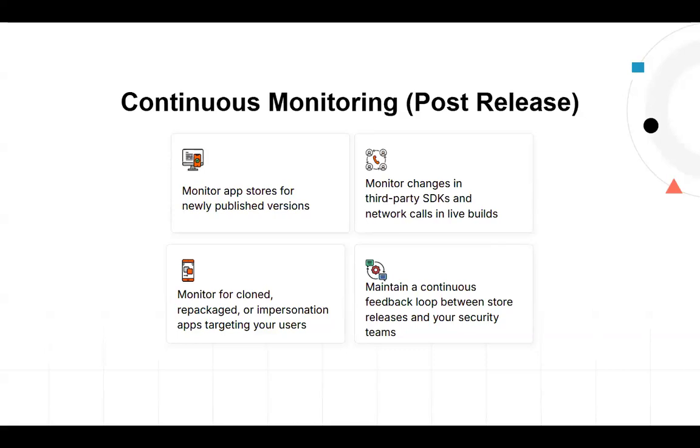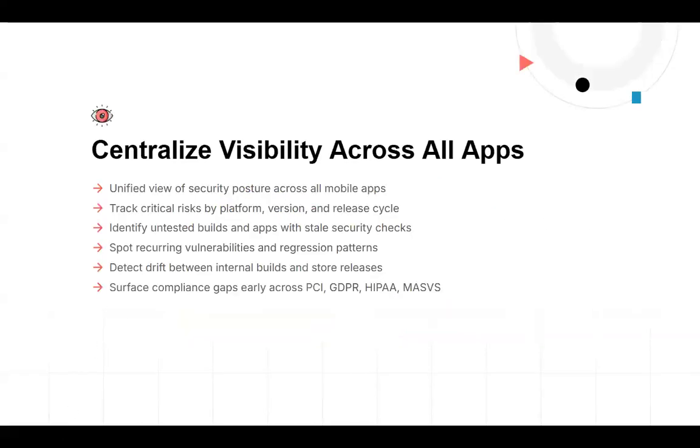The goal here is to maintain a constant feedback loop between what's live on the stores and your internal security teams, so nothing slips through and every published version of your application remains aligned with the security baselines that you have defined internally within your respective organizations.